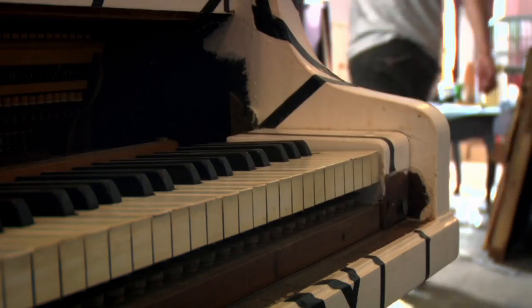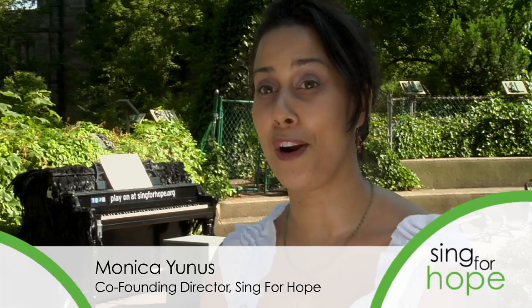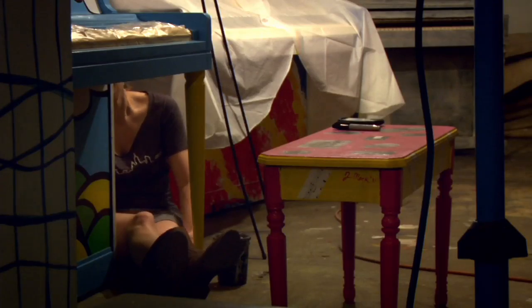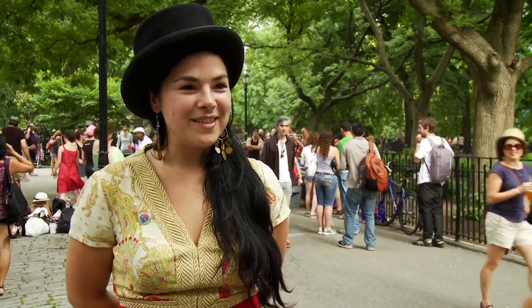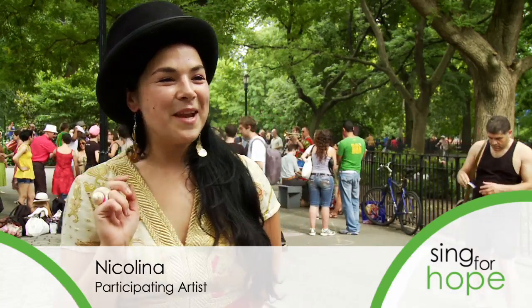When you walk through the warehouse, it's amazing to see how these pieces evolve, and for the artists to be around each other as their individual pieces are evolving is great. There's just such a scope of different artists, and each one of them came up with a really different idea. It's called the Piano of Magical Merriment, and it's supposed to invoke a sense of merriment and magic.